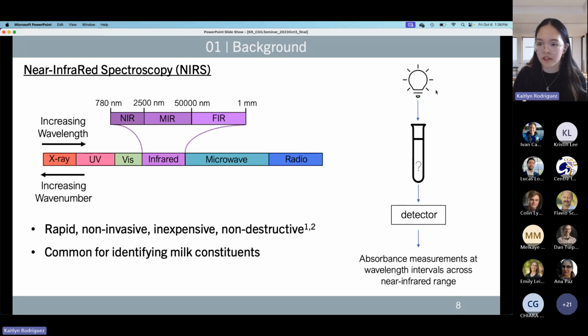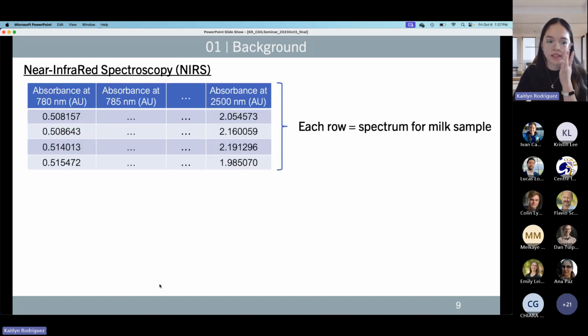And this process involves a near-infrared light source being directed at a milk sample, and we have a detector that is collecting absorbance measurements at specific wavelength intervals across the full near-infrared light range. The collection of absorbance measurements for a given sample is referred to as a spectrum. And so if we have many samples, all of those associated spectra can be compiled into a data set such as the one you see here.